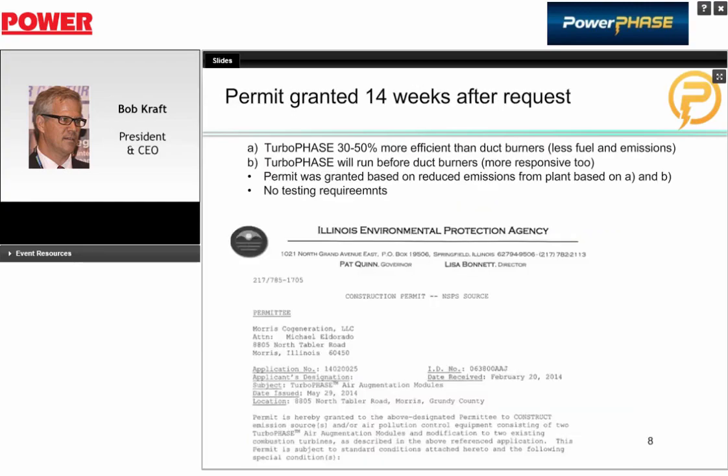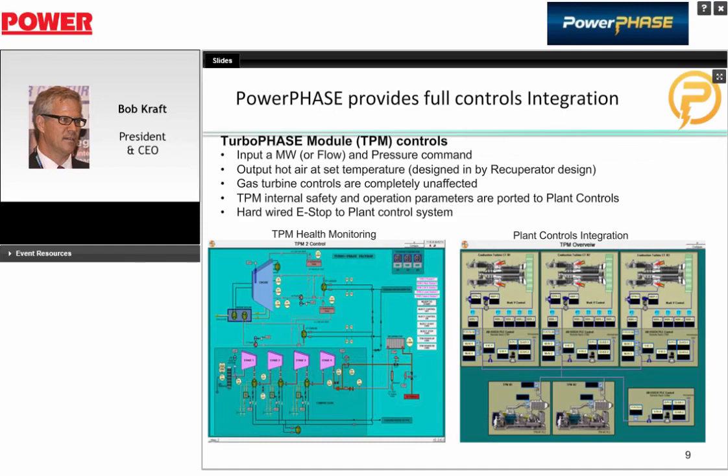I mentioned the permit earlier. It took 14 weeks to get the permit, and the basic premise is that our Turbophase system is extremely more efficient, 30 to 50% more efficient than duct burners, and that means less fuel and less emissions. So when you look at how you typically operate the plant with our Turbophase system, you're actually going to produce less emissions out of the plant on an annual basis, and that's basically what they put to the permitting agency, and in return they got the permit in 14 weeks. The interesting thing I thought was that there was no testing required. Only if they request a test, we have to produce test results in 90 days. And that permit is a publicly available document if you want to see the whole thing.